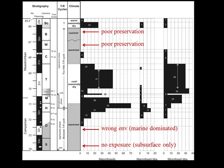It just means that they probably just didn't get preserved. Likewise, if you go down towards Dorothy, there's a lot more marine rock there, and you're just not going to get a lot of dinosaurs there. Likewise, in the Strathmore, it's in the subsurface. So who knows? There may be tons of dinosaurs there. We just don't know about it because we haven't been able to look at the rock.